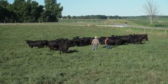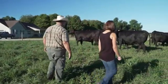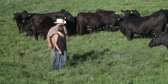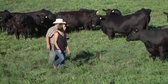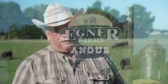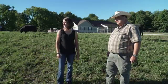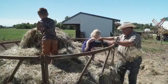On a late summer morning in north central Ohio, Kelvin Egner and his daughter are out early, looking over the heifers that are a key part of the future for their family's purebred Angus operation. Egner Farms Angus, we're a fifth generation operation. My grandkids are the fifth generation to be on the farm. It's a family operation. It's my daughter, son-in-law, wife, and the grandkids.